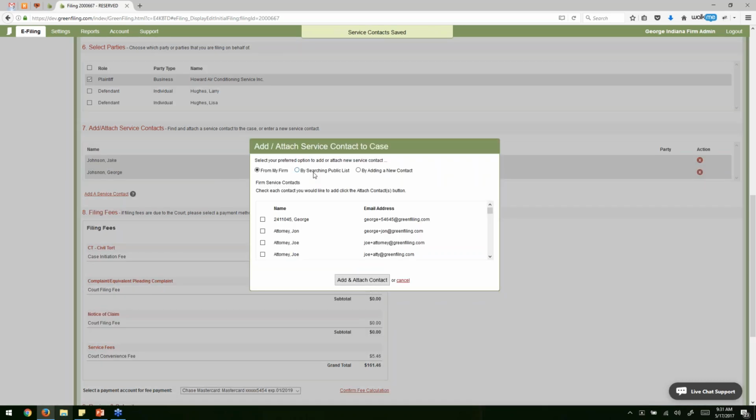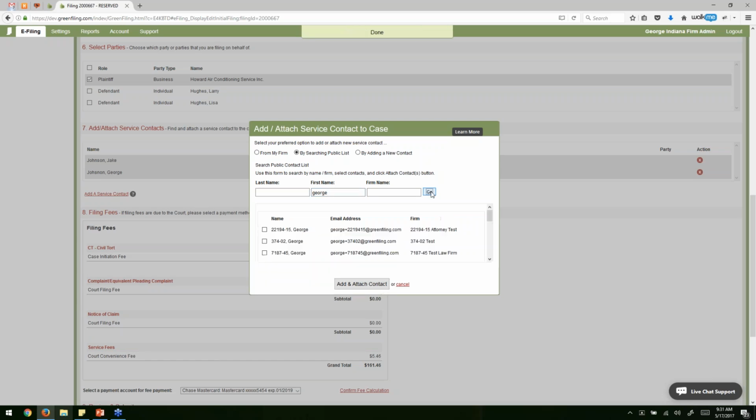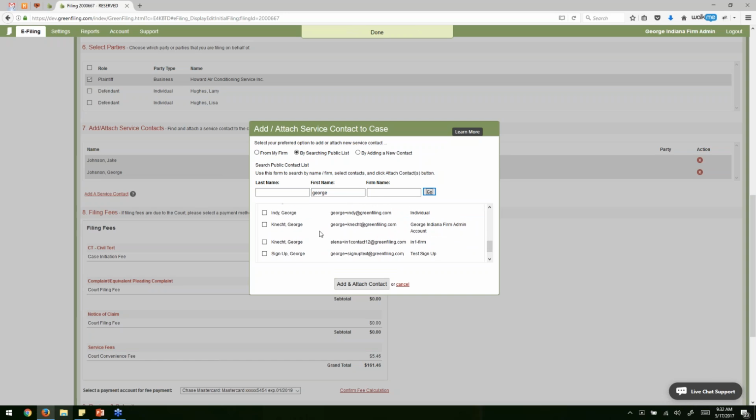The second option is to search a public service list. So as service contacts are created, they can be identified as public or not, meaning they're searchable on this list. So you could search by first name, last name, or firm name. Probably the best use of this is if you're filing something, you know who opposing counsel is, but you don't know their service contact information. You could search for them on the public list and see if they're available. So I've searched just for first name George, and you can see there's a bunch of contacts that match, and then I can simply select the one that I want to serve.